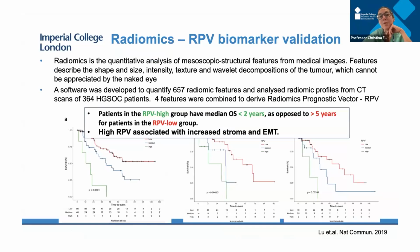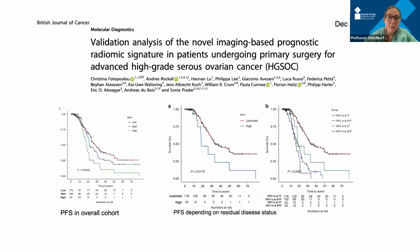We have named that the RPV score, the radiomic prognostic vector. And we have seen that the patient's survival is actually associated with this RPV score, completely independently of how hard we try. It's also the biology of the disease that matters and needs to be understood in order to, at the end, have the whole piece of the puzzle.